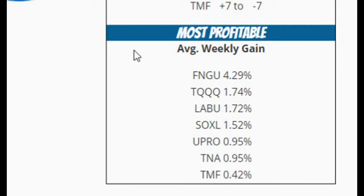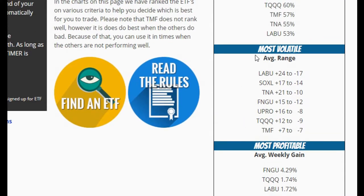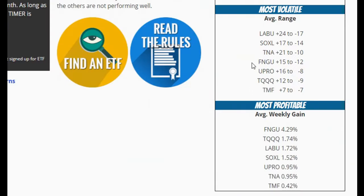So let's take a look here. I'm going to show you how to use these little charts. Of course, the idea in the stock market is to make profits, so we don't want to be wasting time. So definitely we want to look at FNGU. Now the next thing we do is we come up here to the most volatile chart, and we can see that FNGU, being the most profitable, is not the riskiest. It's down here in the middle when it comes to swings. The point is FNGU has the highest returns. It's not risky. It's way down here, and to me that makes it my #1 top choice.